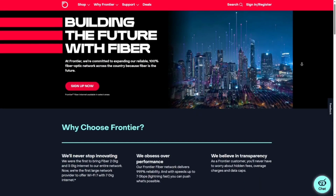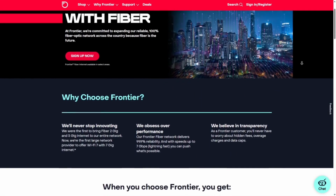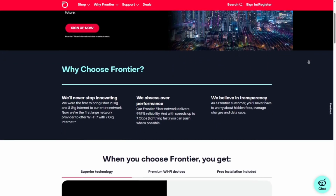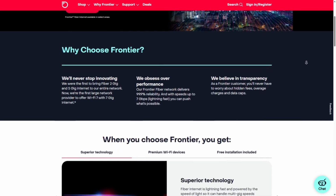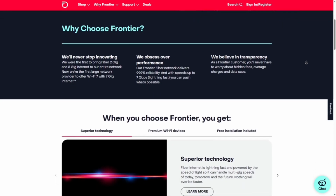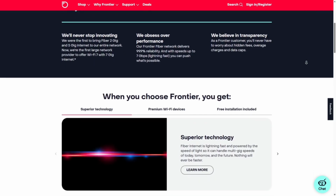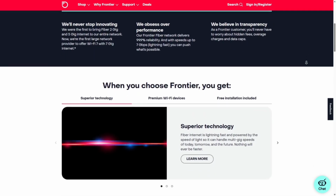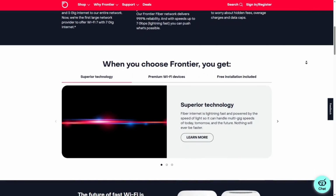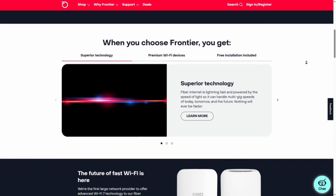Okay, so let's talk about their key features. Frontier Fiber Internet includes several standout features that we need to mention. They've got symmetrical speeds, so uploads are just as fast as downloads. There's no data cap, so stream, game, and download freely. It's also contract free, so cancel anytime without penalties. Wi-Fi router is included at no extra rental cost, and there's optional bundling, so TV and home bundles are available. These benefits make it attractive to remote workers, students, or families needing stable, high-performance internet.